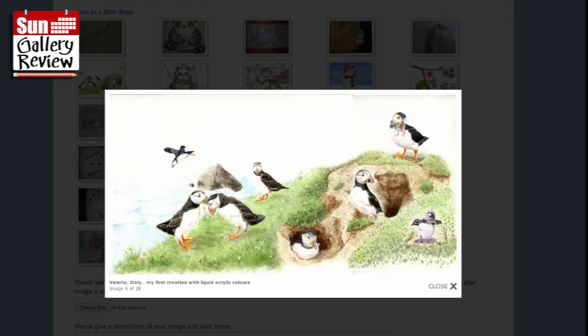And this is amazing, isn't it? Valeria, Italy. My first creation with liquid acrylic colours. I think you've done an incredible job there. This really looks like a kind of book illustration, where you can put text up across here and things like that. It's a lovely job. Well done.